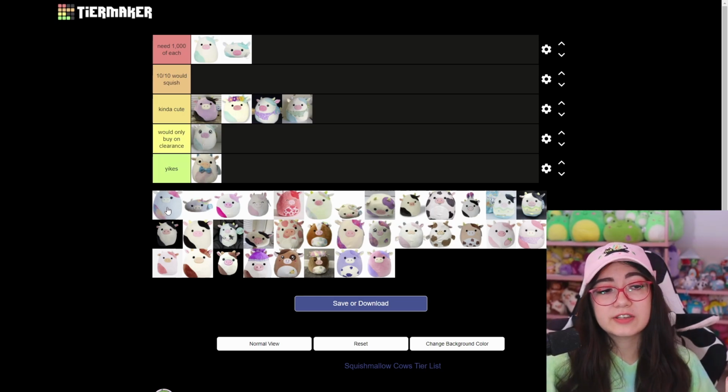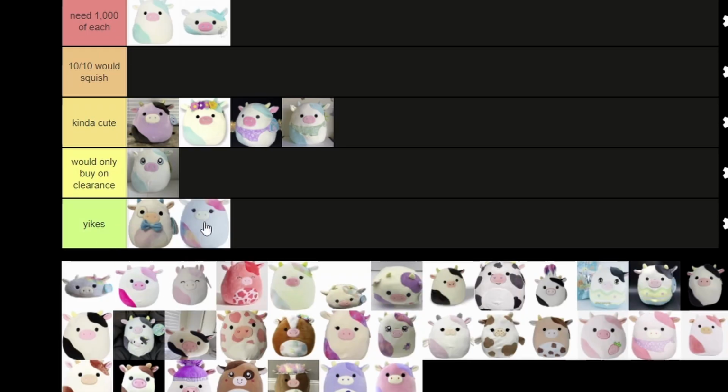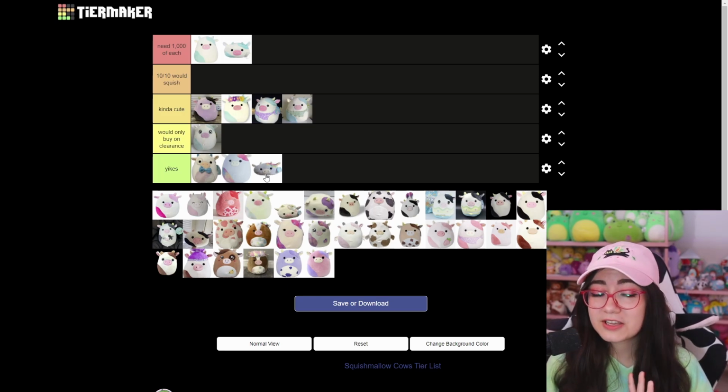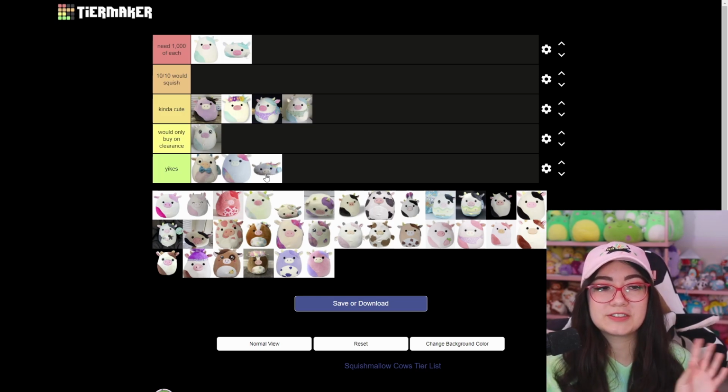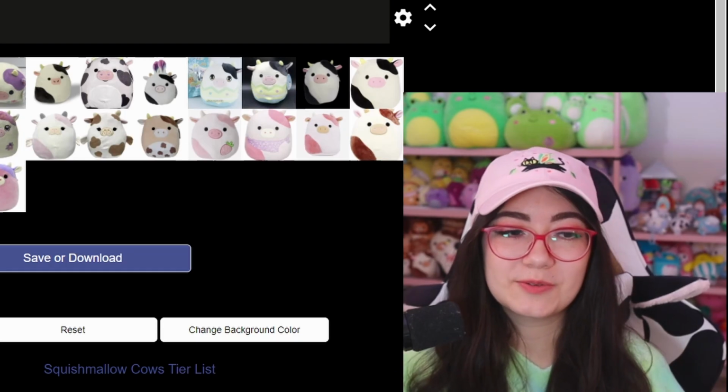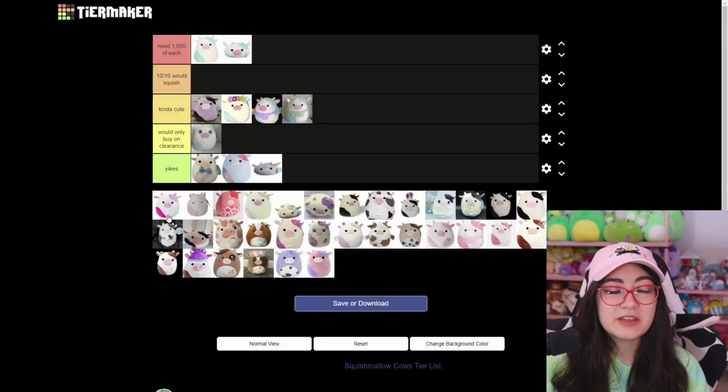And then we have Katia, I believe. I hope that's how you pronounce it. I also think that it's a yikes along with the stack. I just think the blue and the tie-dye, I don't really like the tie-dye. I don't really like the galaxy. So when they have those designs, those patches that have a lot of colors, I'm like, that's not for me. And then the blue, I just feel like it looks like a knockoff squish, even though it's an official Squishmallow.